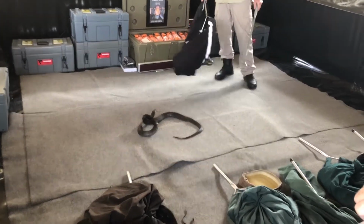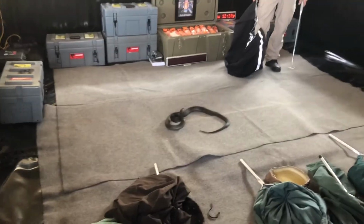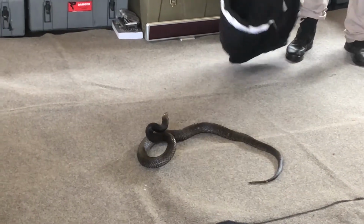75% of all the bites that do occur, occur right down here on the lower limbs, and the majority of people coming into hospital bitten wear shorts, thongs, or no shoes at all. This is where things go wrong. That's why I do say, good boots, long pants when in the great outdoors.